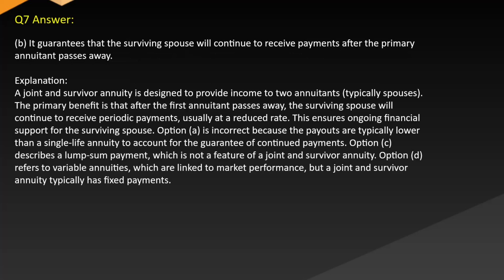Answer B. It guarantees that the surviving spouse will continue to receive payments after the primary annuitant passes away. Explanation: a joint and survivor annuity is designed to provide income to two annuitants, typically spouses. The primary benefit is that after the first annuitant passes away, the surviving spouse will continue to receive periodic payments, usually at a reduced rate. This ensures ongoing financial support for the surviving spouse.